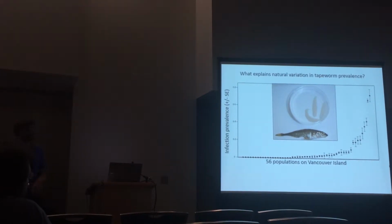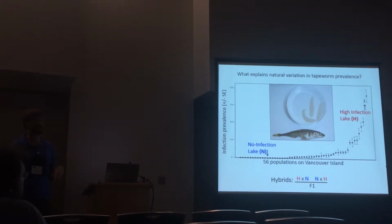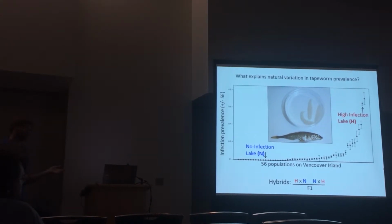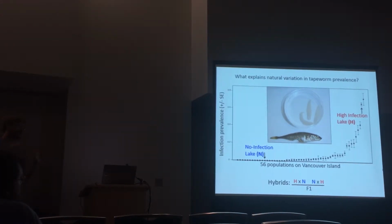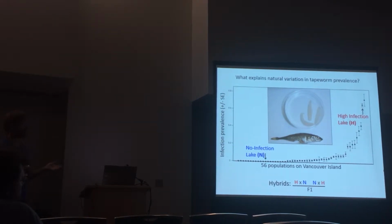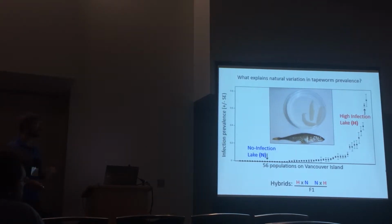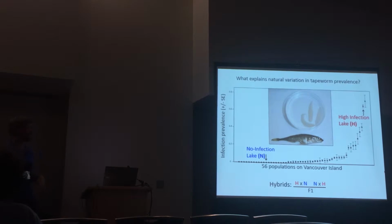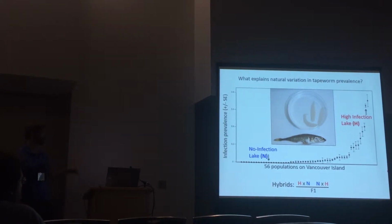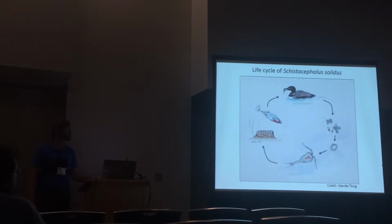And so that's what we went ahead and tried to test by sampling fish from both a high infection lake and also fish from a no infection lake. And the idea here was that if we bred a bunch of fish, took their offspring, brought them into the lab, and raised them in a common garden, we'd be able to ask, well, do these trends hold up if we infect fish in the lab? Do we see that no-infection lake fish are still resistant to infection? We were also able to generate F1 hybrids between these two populations to ask if there were any genetic patterns popping out, such as additivity or dominance.